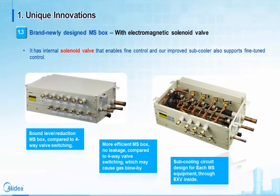The MS box, which is at the core of the system, contains a collection of solenoid valves which alter the direction of refrigerant flow to change the operating modes of the indoor units. Compared to 4-way valve switching, running noise is reduced and the risk of leakage is also reduced, leading to increased reliability.